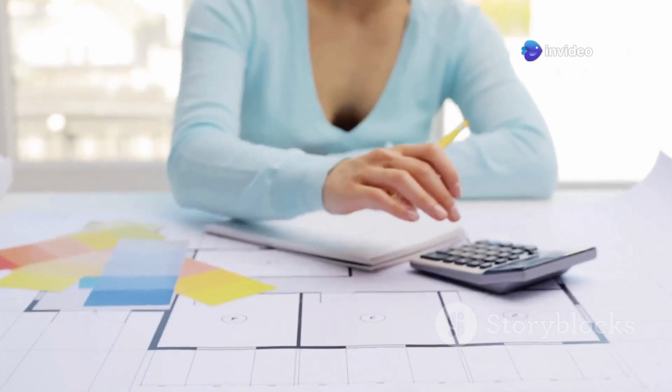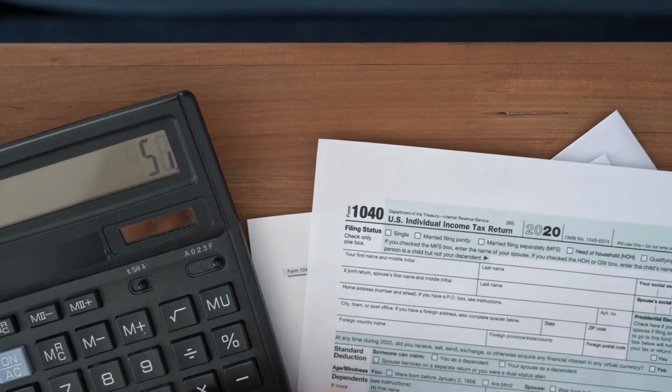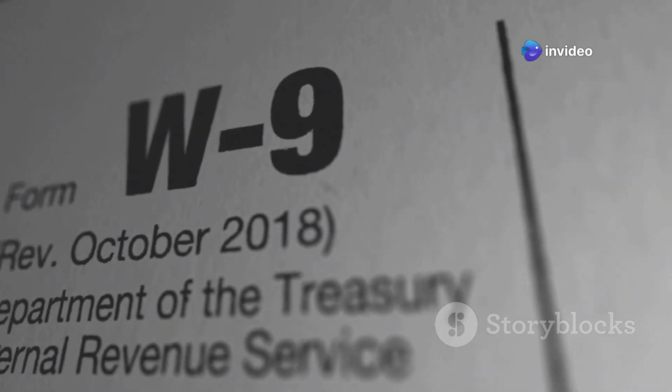What's the cost of getting an EIN? This is my favorite question. Getting an EIN through the IRS is absolutely free. Don't fall for those shady third-party websites that try to charge you for this service. The IRS provides this service for free, so take advantage of it.